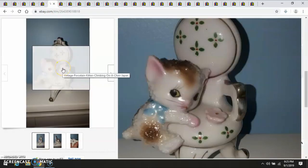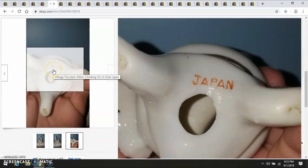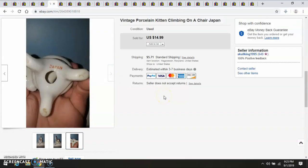I got this really adorable cat climbing on a chair figurine. It's made of porcelain. It has a Japan stamp on the bottom of it. Sold it to an interested buyer for an asking price of $12 from $14.99.